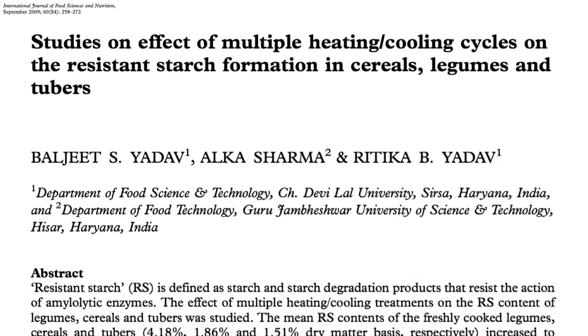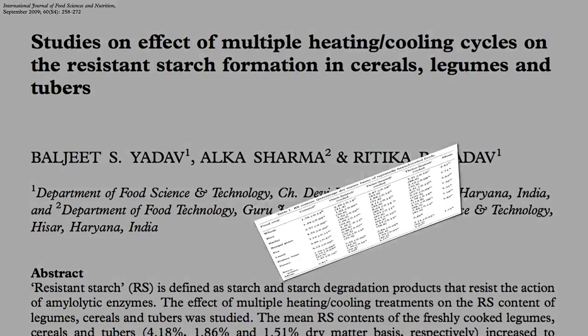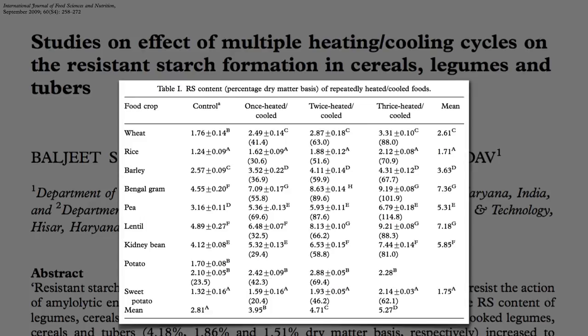When regular starches are cooked and then cooled, some of the starch recrystallizes into resistant starch. For this reason, pasta salad can be healthier than hot pasta, and potato salad can be healthier than a baked potato. But the effect isn't huge. The resistant starch goes from about 3% up to 4%. The best source of resistant starch is therefore not from eating cold starches, but from eating beans, which start out at 4 or 5 and then just go up from there.